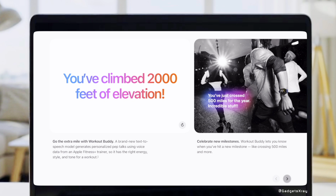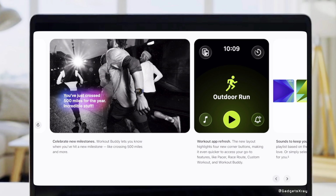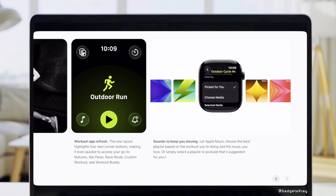Just like the rest of Apple's platforms, watchOS is getting the version 26 treatment, along with a surprisingly thoughtful set of upgrades.